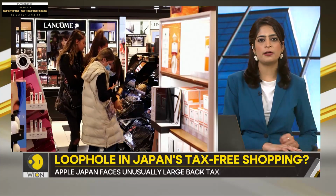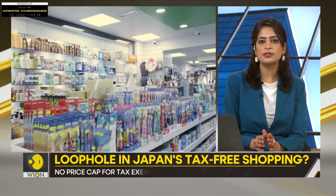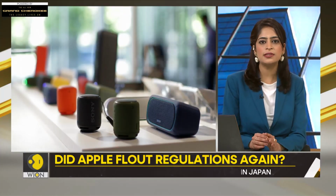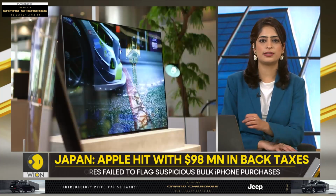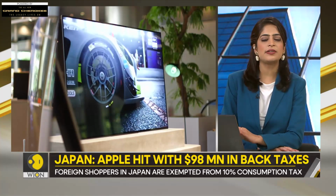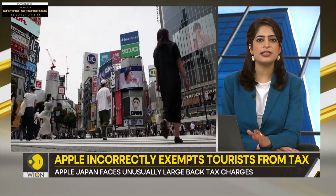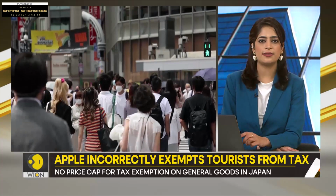Let me tell you what I'm talking about. Consumables like cosmetics or pharmaceuticals under $3,744 are exempted from tax. But when it comes to general goods like home electronics, there is no such price cap. So when bulk purchases from resellers go unnoticed, they can incur huge losses for the seller.